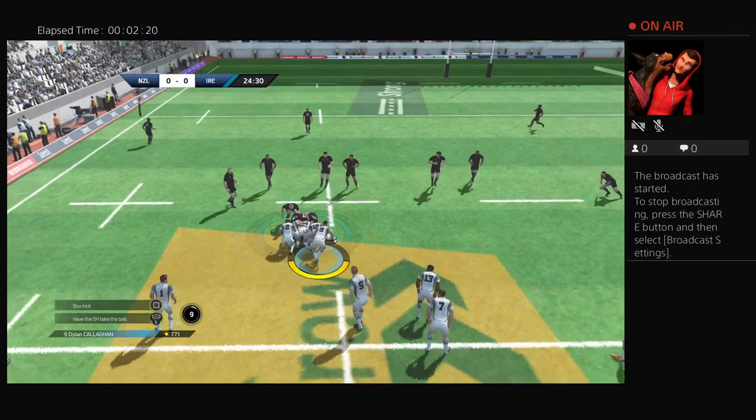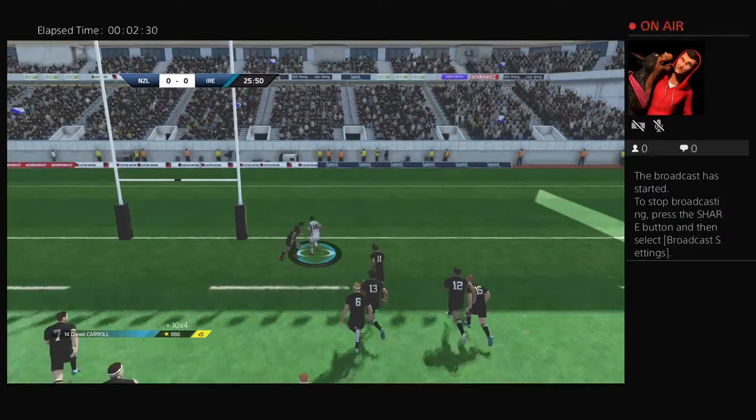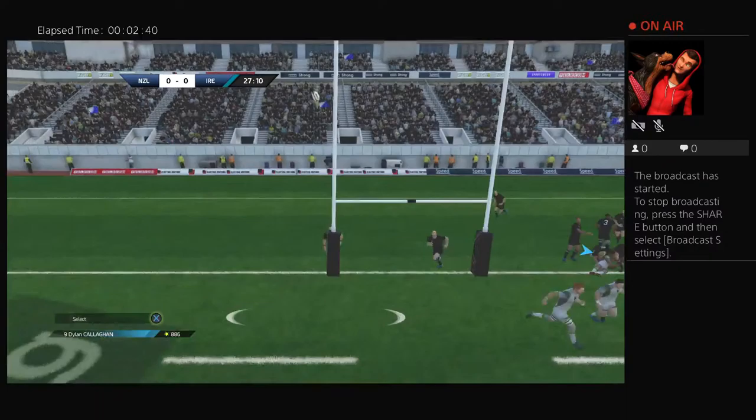Absolutely. That's why the position of the kick is so important. Retallick taken to the ground. Ball comes out for the scrum half. Tackle made. What superb defence by Dag. Oh, that was so close.